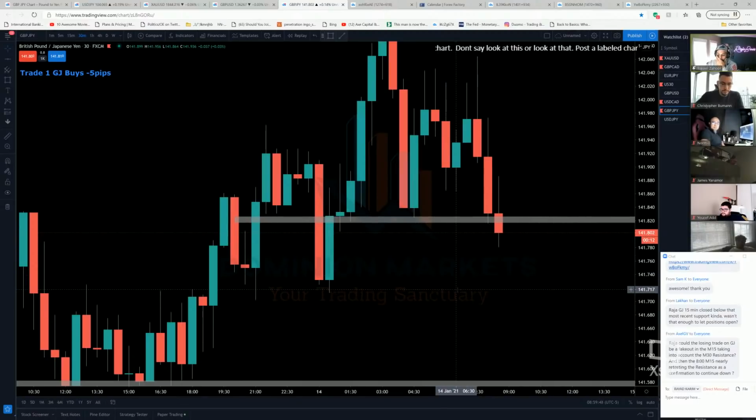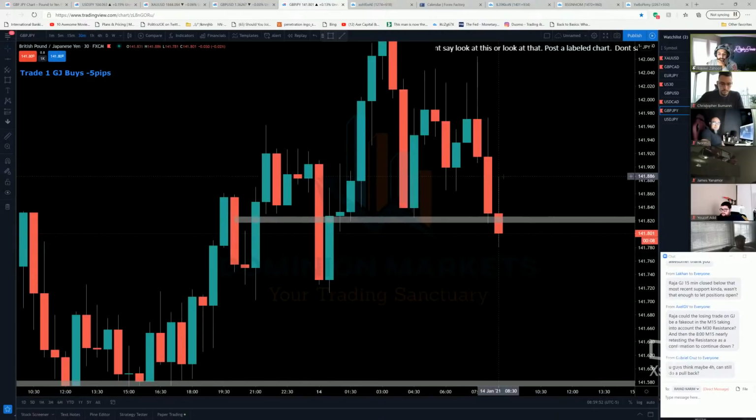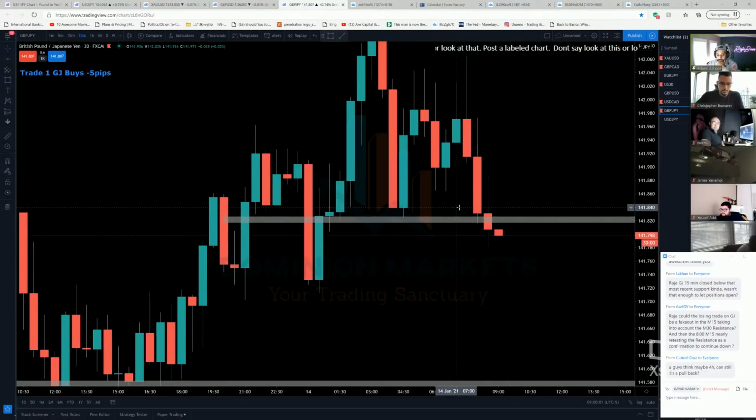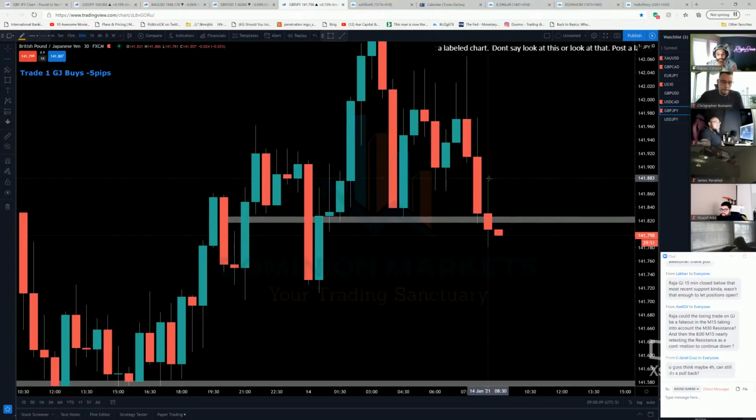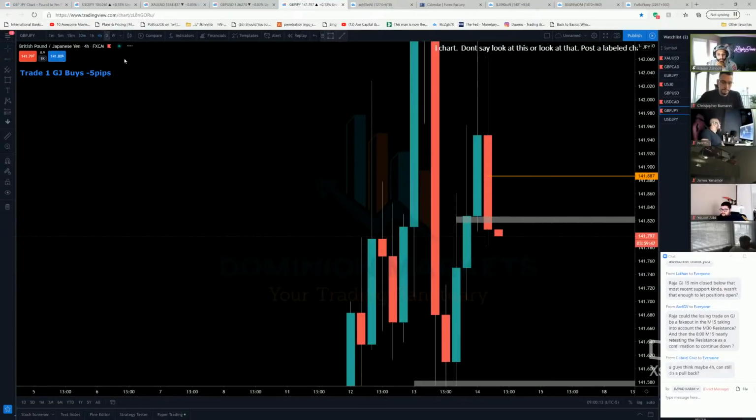Guys, wouldn't you expect the new 4-hour candle to form a top wick? Yeah, but it should not break the 141,900. As long as it doesn't break that. But I think if it retraces up to that, maybe, yeah. It just shouldn't break above this wick over here for it to continue down. So if we place a line right over here, 141,880, if you go to the 4-hour time frame, we don't want the 4-hour candle to create a wick past this area over here.